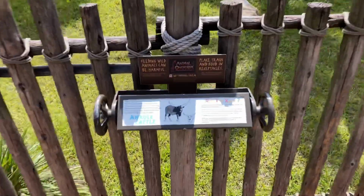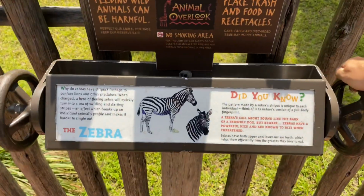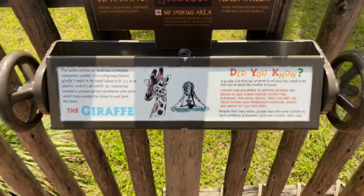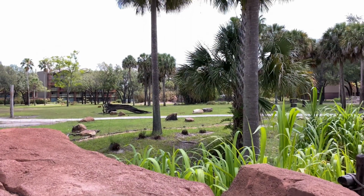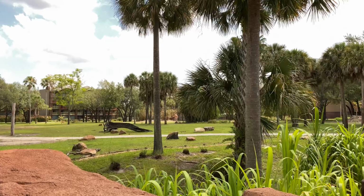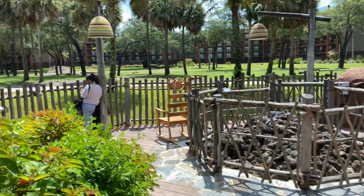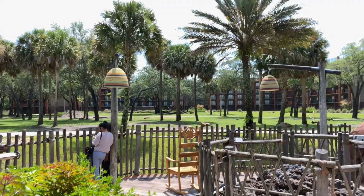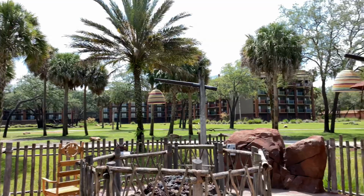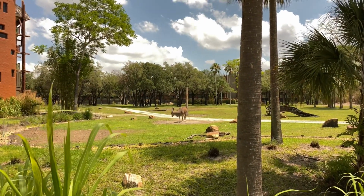Here at the Animal Overlook at the Sunset Savannah, you could see an Ankole cattle, a zebra, and maybe a giraffe. If you look carefully, way off in the distance between the trees, there's a giraffe. Here's a large fire pit, a rocking chair, the Sunset Savannah, and even Disney's Animal Kingdom Lodge, Jambo House, in the background. It looks like it's dinner time here on the Sunset Savannah.